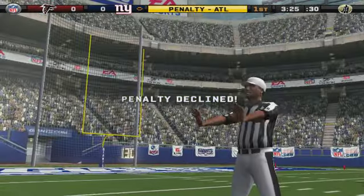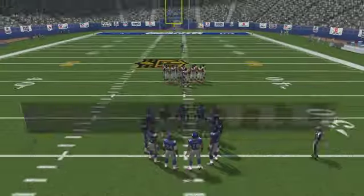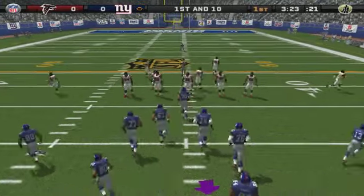Pass interference looks like it's going to be the call. The only question is against whom? The key here is to step up into the pocket. Make sure you get those feet set before you throw it.